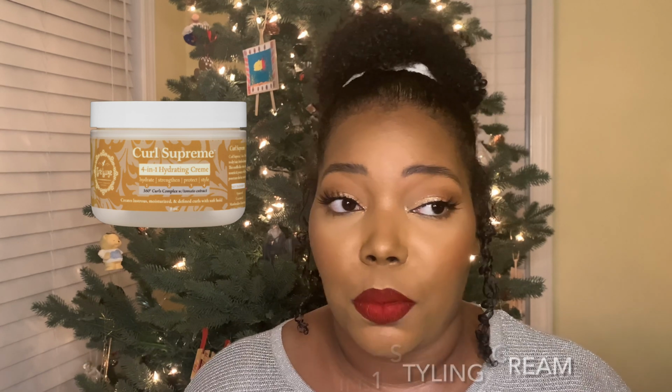I've seen a lot of people use it for twist outs, and I've seen it come out beautifully for so many different textures of hair. So it does work well for a lot of gals with thicker hair for twist outs. But that right there did really well for me on wash and goes. It glides through the hair very nicely, and it really does help to capture that curl.